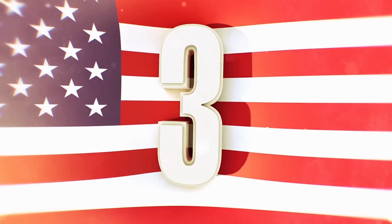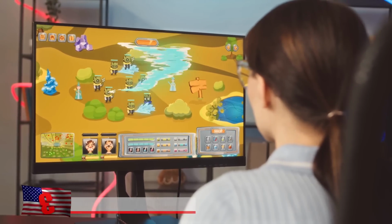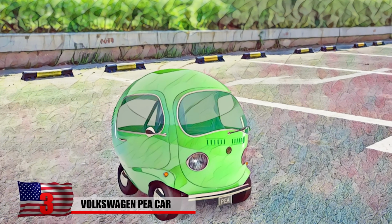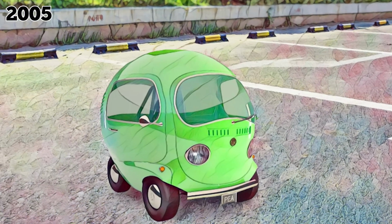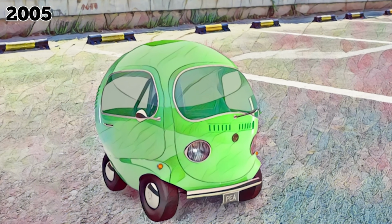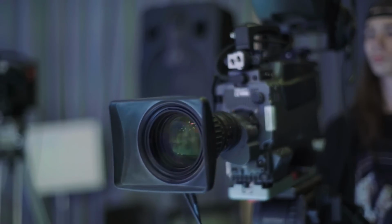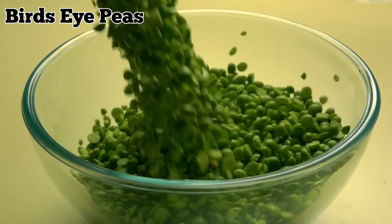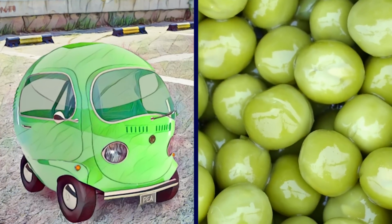3. Volkswagen Peacock. Like something straight out of a video game or Dr. Seuss book, the Volkswagen Peacock was first shown to the public back in 2005. Its striking green paint job and oddly shaped circular design made this vehicle truly one of a kind. It was originally made to be featured in a Bird's Eye Peas commercial in order to advertise their product and promote healthy eating habits. This makes sense, since it looks exactly like a giant pea with wheels.